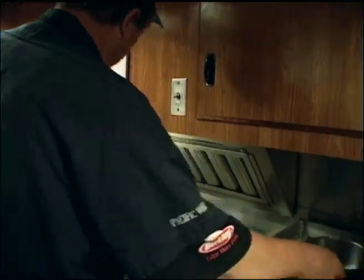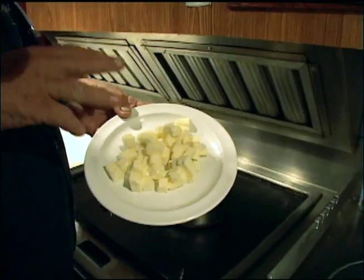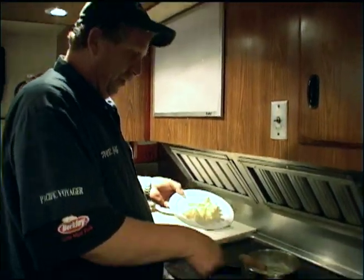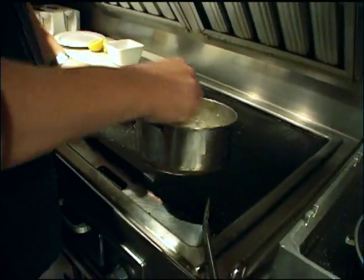And then when it comes out, you would take it and there would be nothing left to it, and you would put in cold butter cubes. There's a third of a pound here. And you just put it in slowly and whip it in until it comes, it'll look like this. It's basically what it ends up looking like.